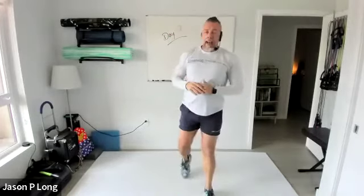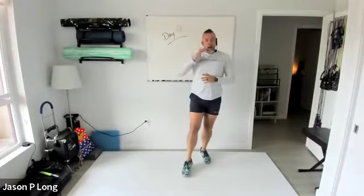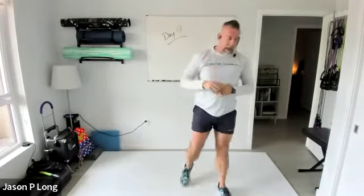30-second jumping jacks. That's your first interval. Okay. See how that works. Take a little break, grab your water, catch your breath, and move on.